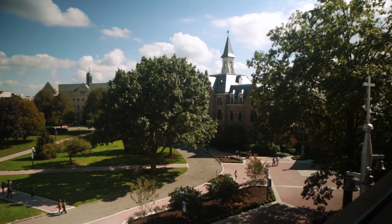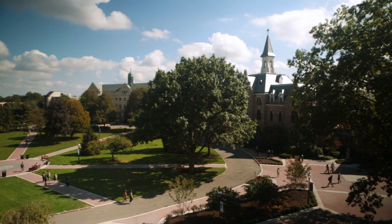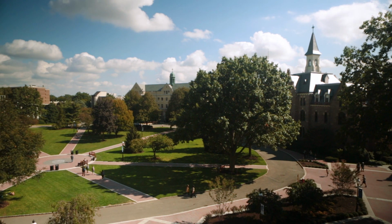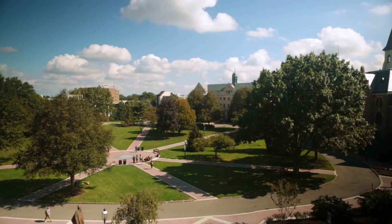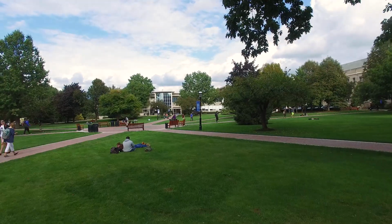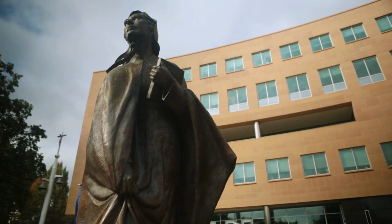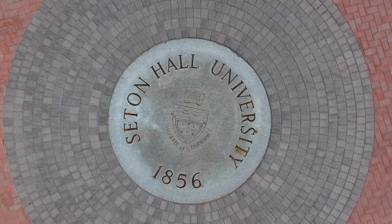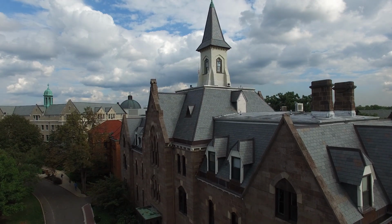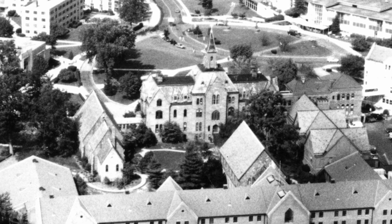And this particular view gives a great panorama of the campus around you. You get a good sense of the University Green, which is very significant and very special to a number of Seton Hall individuals who have either studied on this particular patch of green, played there, or made friendships that last a lifetime. The statue of Mother Seton, the seal of the campus, and as you look into the horizon, you see the spire of Mooney Hall, and also President's Hall off to my extreme right. So all these particular sites are very invaluable in terms of the history of Seton Hall.